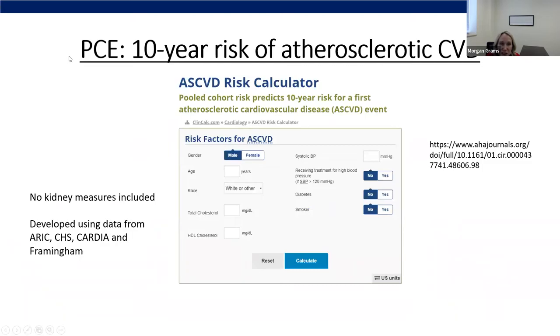So here is, as an example, the pooled cohort equation. The pooled cohort equation predicts 10-year risk of atherosclerotic CVD. It doesn't use any kidney measures. It's just gender, age, race, cholesterol, HDL cholesterol, systolic blood pressure, diabetes, smoking, and antihypertensive meds.